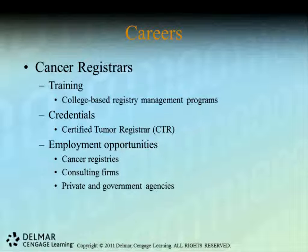We did mention this in the Chapter 1 presentation, and we know what they do. They collect cancer data and they report cancer statistics to the appropriate healthcare agency. A lot of times you're going to see that information stored on a database, so they collect that information to place in that database and they maintain it. They enter that information there, oversee the cancer program, and make sure that the facility is in compliance with the different reporting standards outlined for them.